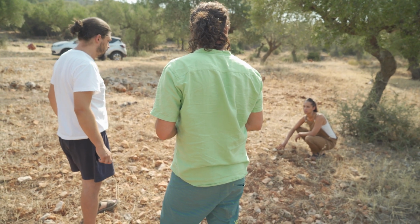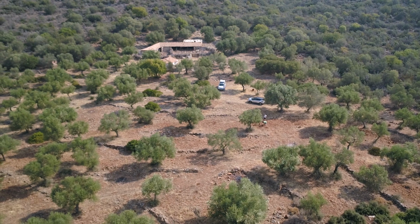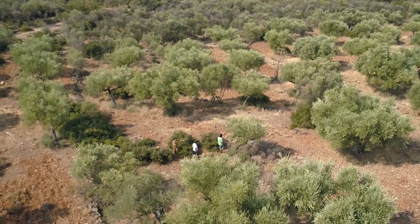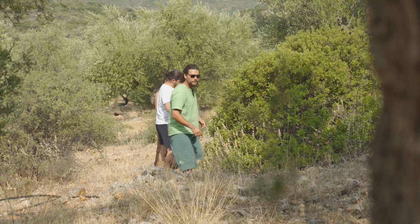Unmanaged sheep and goats of nearby shepherds graze here, contributing to the erosion and depletion of the soil. Just thorny pioneer species survive in these conditions, besides the olive trees. I think it has never seen conventional agriculture with fertilizer and pesticides. It was more a natural farming place. But it has a monoculture.